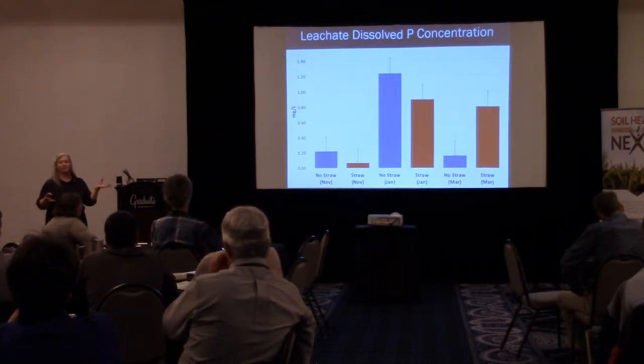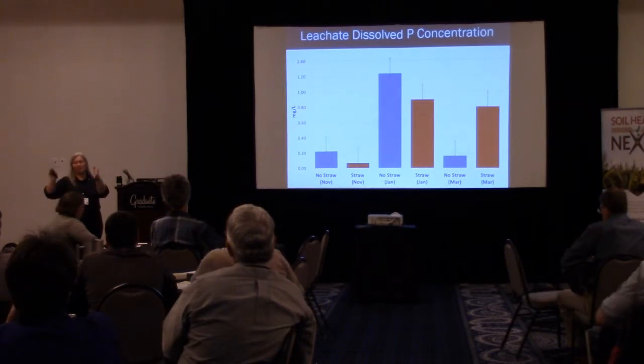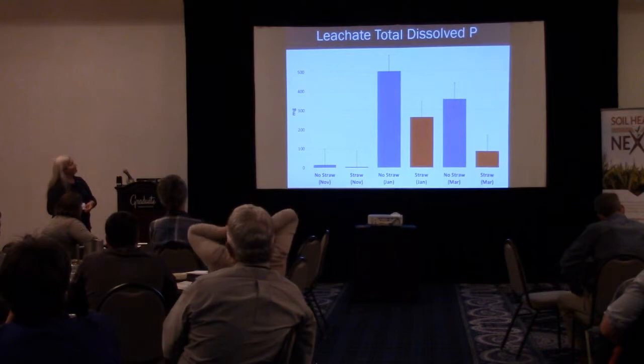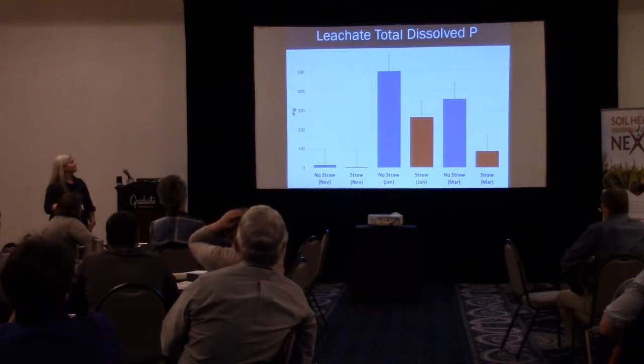It really surprised me quite a bit, which is why we continued it for two more years. We wanted to see if that was continuous or not. And yes, it's all the way through. And so the best that I can figure is that the manure is drying out so much, even though it's colder, that it helps absorb a lot of that snow melt before it goes. And the total, when you multiply it by the volume, again, the no straw was the worst, and January was higher than March. And November was once again our best one.